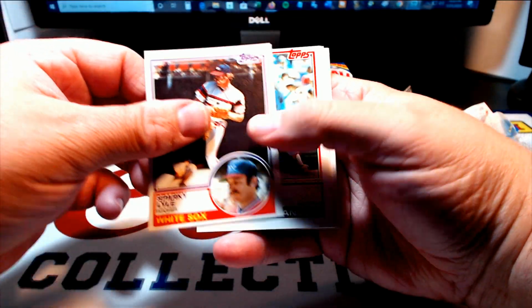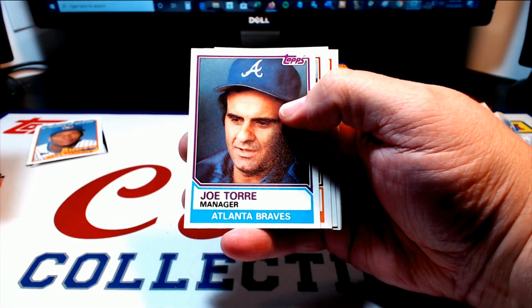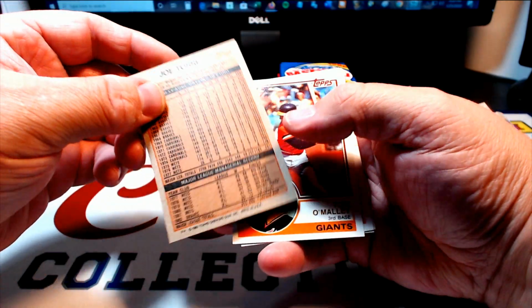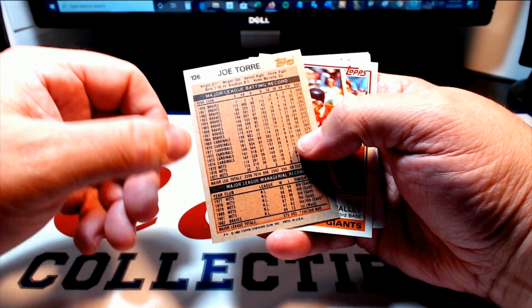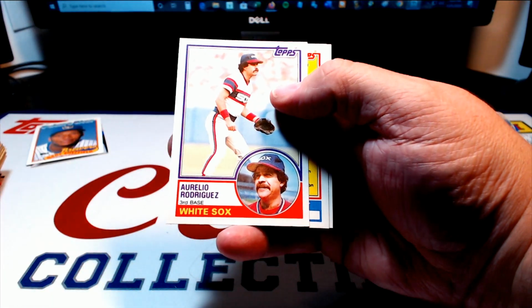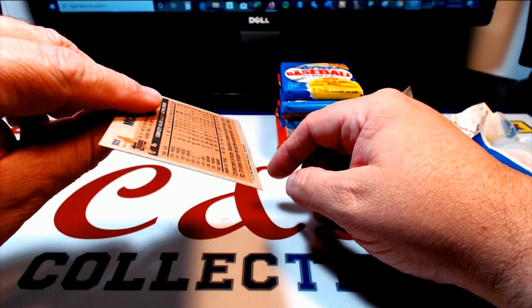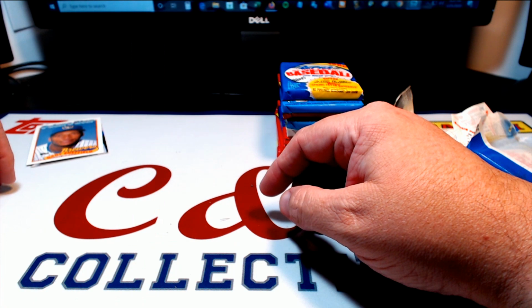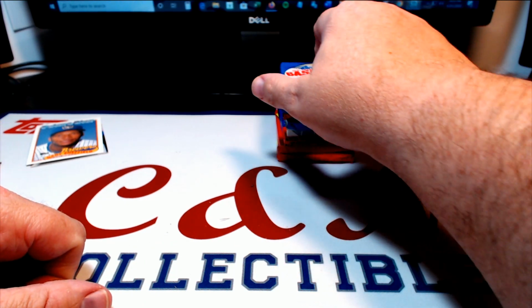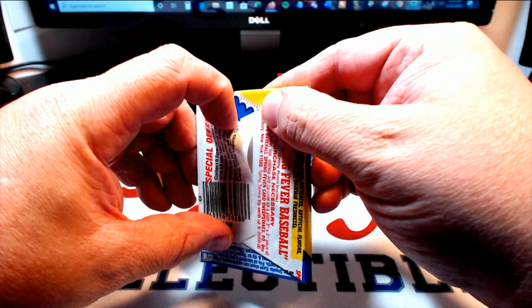Sparky Lyle, Bob Clark, Russ Nixon. There's Joe Torre manager card with the Braves. I don't know how long he was, because he was with the Mets before that. Tom O'Malley, Aurelio Rodriguez, checklist card, and Miguel Dilone. I have a feeling that pack might have been searched a little bit, just because of the way it was sealed. Really wasn't. And this one's kind of similar.